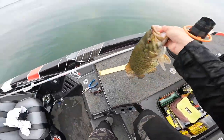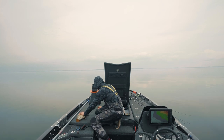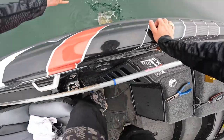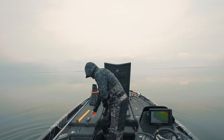Give him the old dumpy dump. Let's get the phone. That fish right there is only 18 and change. So much for that. I'm just gonna call him a 4-4. I know that's what he is. Bye-bye. All right, so now we got three fish to submit to the Mock tournament.